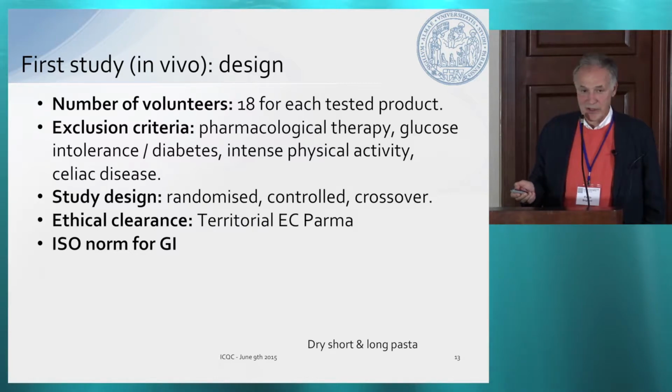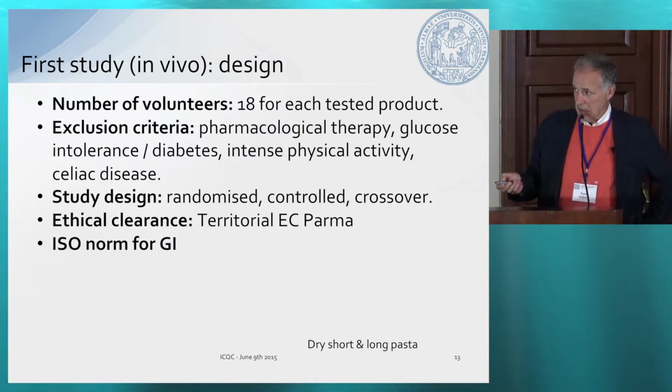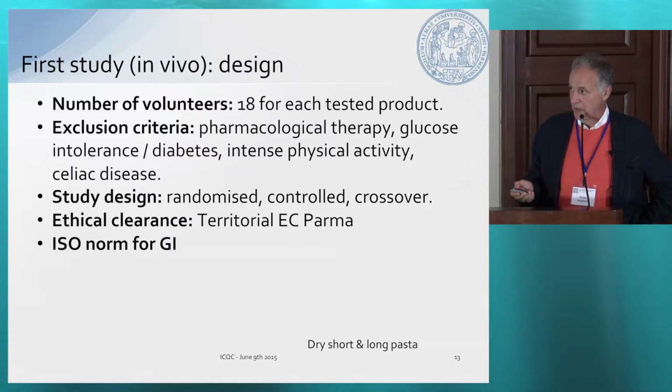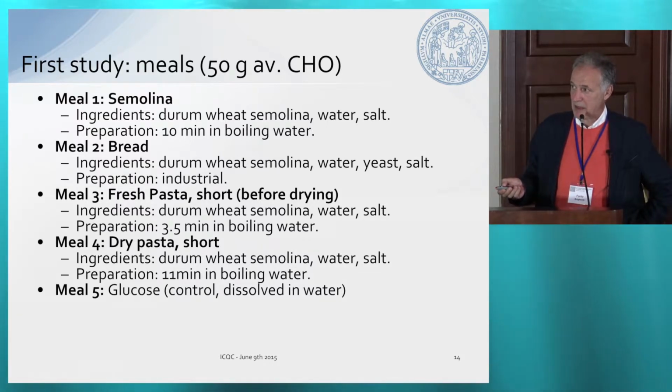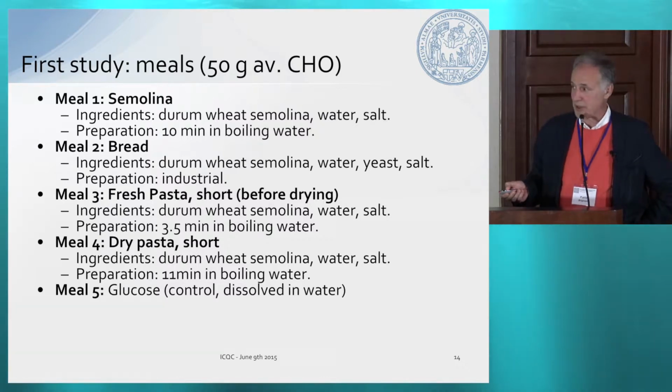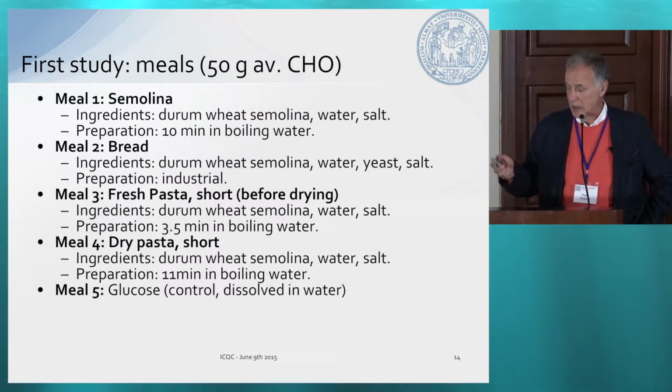What about the in vivo results? The in vivo results were made on 18 subjects for each tested product. Exclusion criteria, of course, so the ISO norms for GI have been followed. Randomized controlled crossover, ethical clearance from the ethical committee of Parma. The 5 meals are semolina, bread, fresh pasta before drying, dry pasta after drying, and then a glucose to control for and calculate the glycemic index.